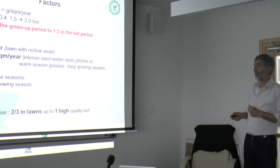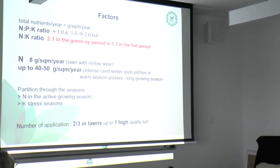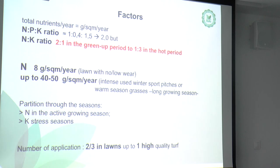I wrote here nitrogen demand can go from 8 gram with a lawn, a very easy lawn, a family lawn or a simple municipality area or whatever, up to 40, 50 gram per square meter per year, which is equal to 400, 500 kilo N per year, which is quite heavy nutrition. If you ask the greenkeeper of Manchester United, Manchester City, say, 50, 70 gram of nitrogen per square meter per year. He doesn't know how much nitrogen is losing through the soil profile, I think 50%, but this is what is using for keeping this very high standard quality.